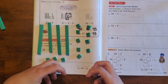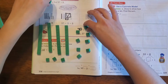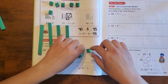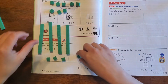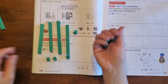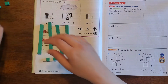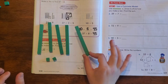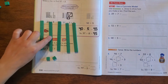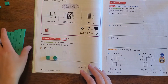So I can take 10 of these ones, 10 of these pennies, if you want to think of it that way. 1, 2, 3, 4, 5, 6, 7, 8, 9, 10. And I can take these 10 ones, these 10 pennies, and I can switch them out for 1 10 rod. So now we have 10, 20, 30, 40, 50, 51, 52. So let's do that in our drawing.